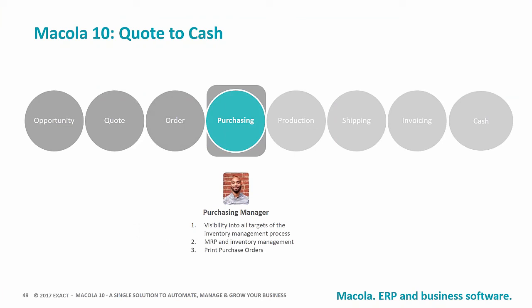So Jack is our purchasing manager, and he's going to end up coming in the morning and seeing that heads up alert. He'll realize what the order's got on it, and maybe he needs to review what he has to get in place as far as purchase orders to get that product out the door. He may use MRP or some of the other automated functions to do that, and that's kind of where we're going to go right now.